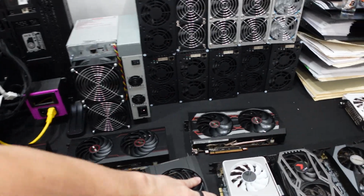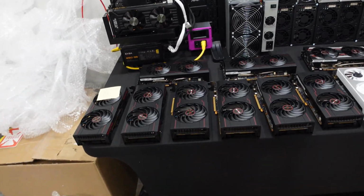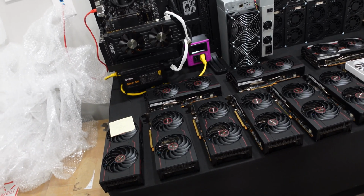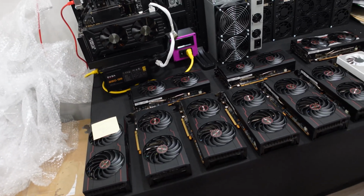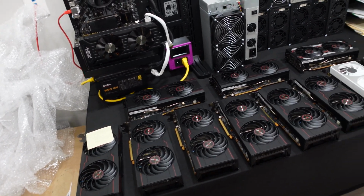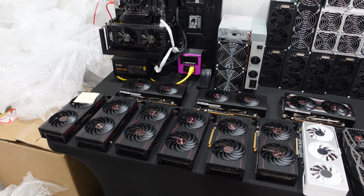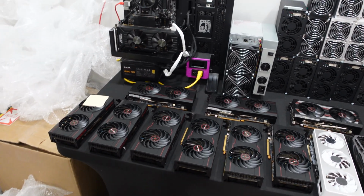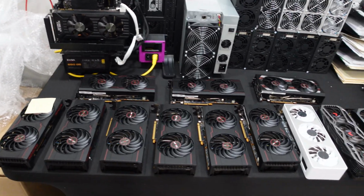So what are these? They're not as popular, I'll be honest with you. I did see a while back, a year plus back, Red Fox Crypto had a video on the X060s that are comparable to the 6600s, just a little bit more base clock, I believe. These are comparable and a little bit better, we'll take a look in a minute, to the 6700s, but they perform a tiny bit better, and I'll take a look on the computer here in just a second.